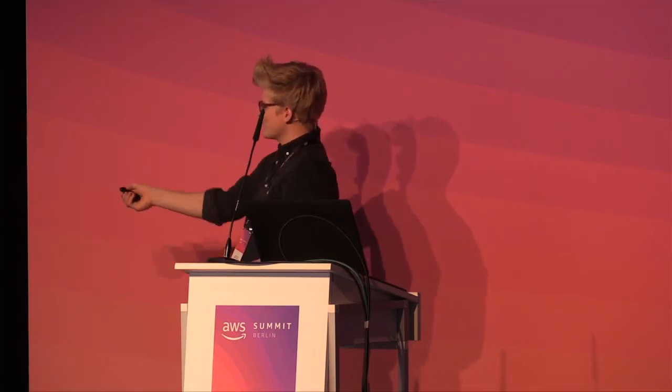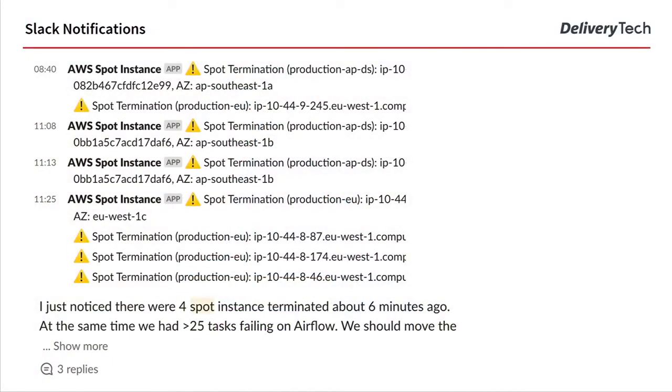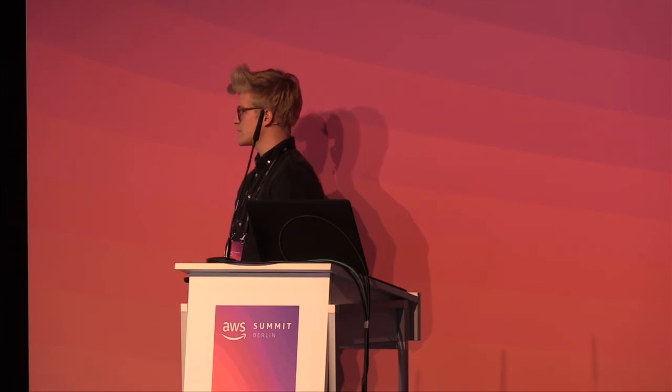So you see at the bottom somebody from the data science team actually using that channel to debug, noticing that four instances were terminated, and he had 25 tasks running on Airflow at the same time, which got interrupted in the middle. Airflow is a framework for running batch tasks. Imagine Jenkins, if you're not familiar with Airflow, which just allows you to run tasks periodically. For us, that means machine learning model training.